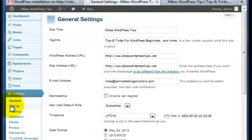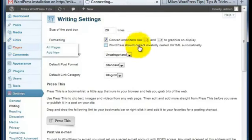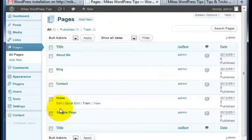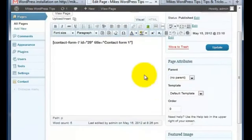Alright, let's click on the writing settings. Take a look at that. Okay, size of post box. Now, 20 lines. Let's take a look at a post. Well, a page is the same thing. It'll be the same difference. Let's look at the contact page and see what we're talking about here. Okay, so this is your writing box here, and it must be 20 lines long.